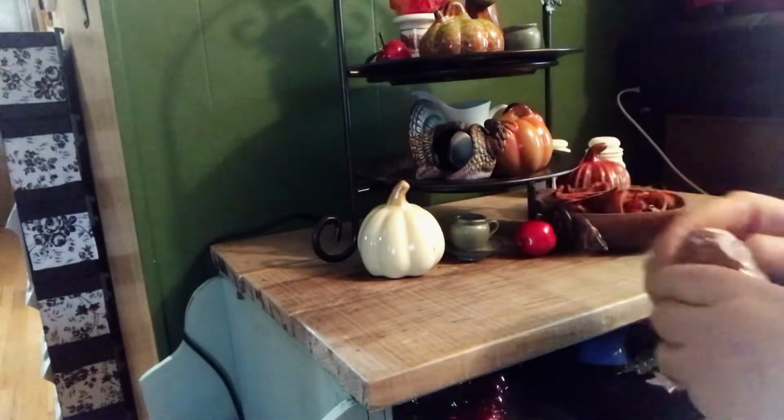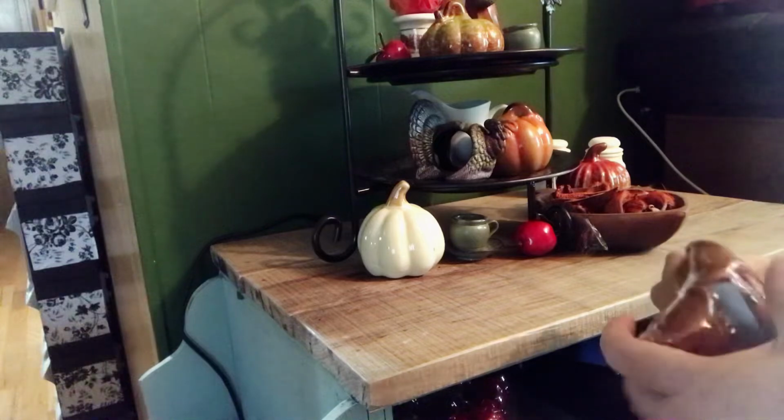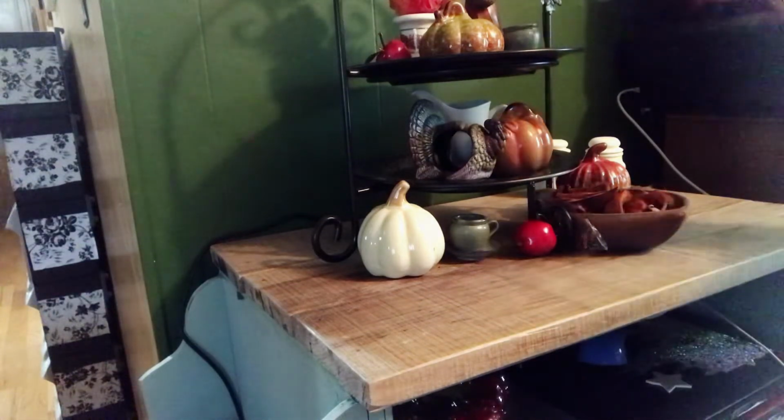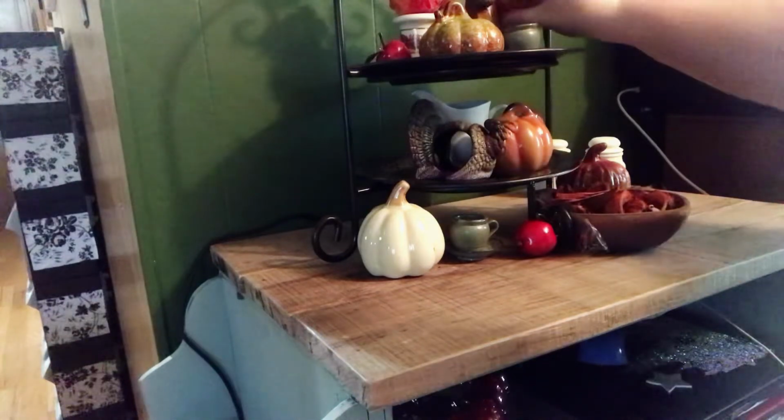These owls are salt and pepper shakers, and I got these at the Dollar Tree. So I was going to use one of them. First I was going to put it at the top, but you really couldn't see it. So I ended up moving it later on.